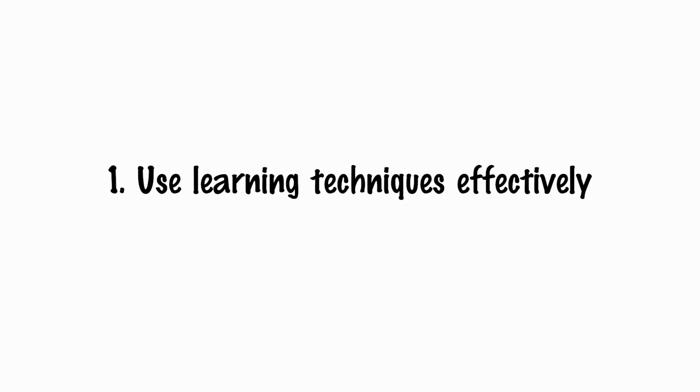Anyway, you gotta find a technique or a learning plan that works best for you. Make it a priority. Use learning techniques to make your learning more effective.